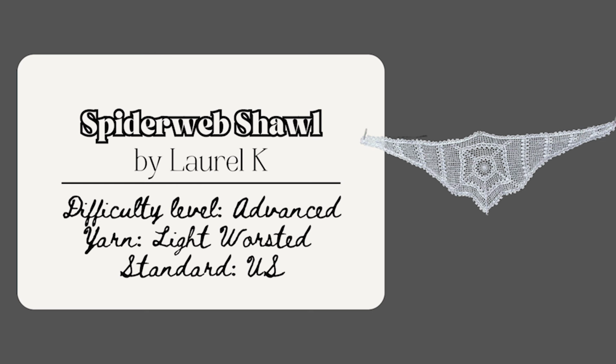You could also make the spiderweb shawl and skull mandala scarf by Laurel K. It measures 72 by 23 inches after blocking and is rated advanced level to make. And this one is a paid pattern on the Lovecrafts website.